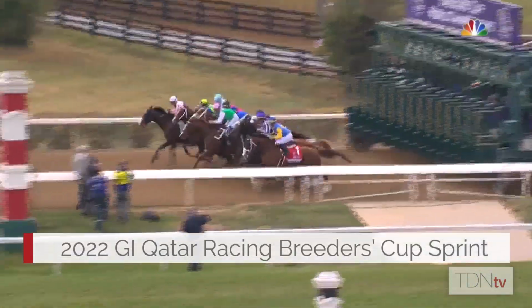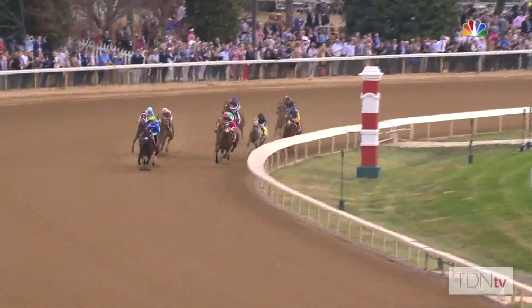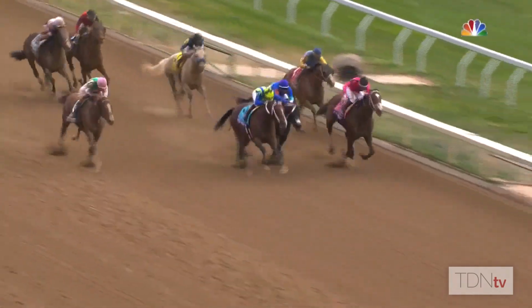Coming into that day, we knew Jackie's Warrior was going to be the horse to beat. He'd been proving it all along, but we were confident in our horse and that big stretch run that he's shown time and time again came through on the biggest of days.